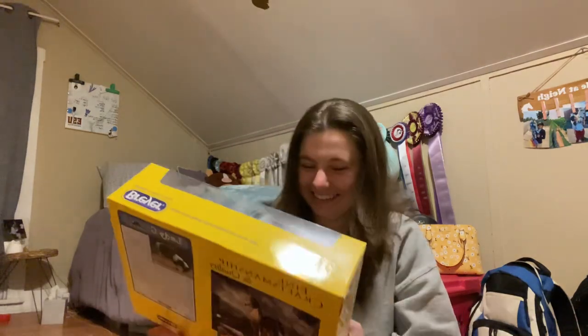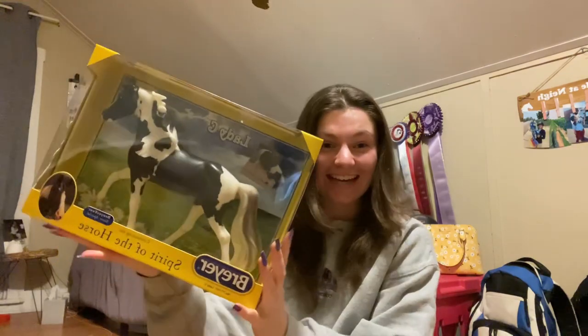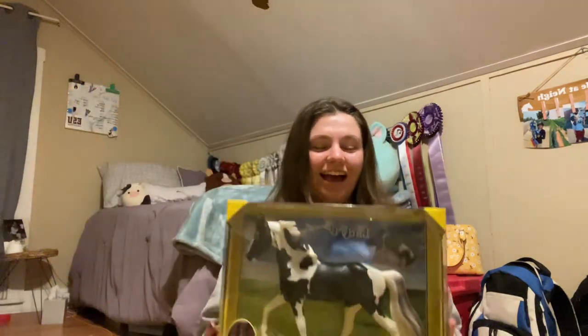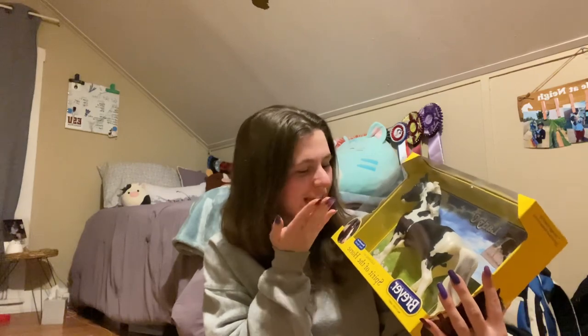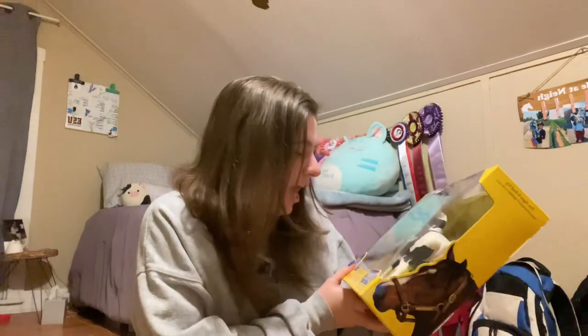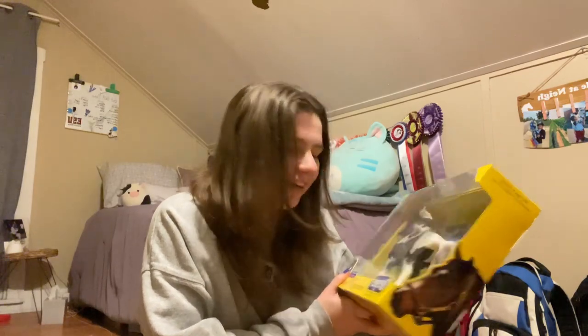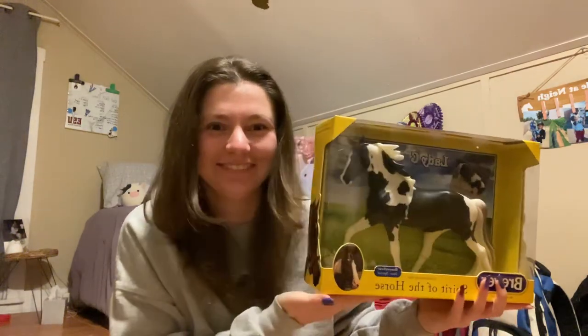And not to mention, new in box. Still new in box. Oh my god, I cannot believe I own this horse! So, it is Lady C. Oh my goodness, I cannot believe I have this horse in box too. I'm going to take her out of the box because, sorry, I'm just hitting everything around. I want this horse for my show string, but she is stunning. Oh my god, I cannot believe I have this horse.